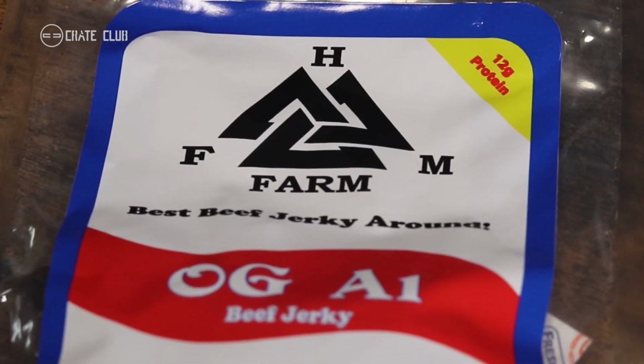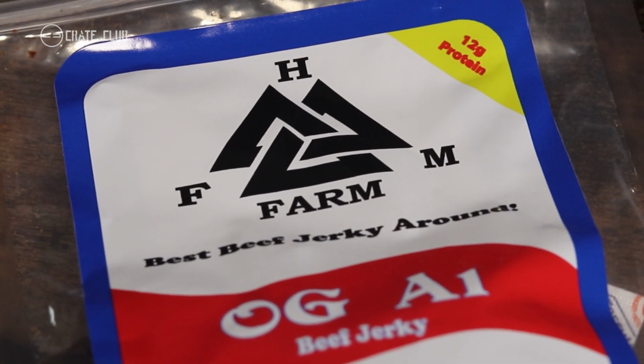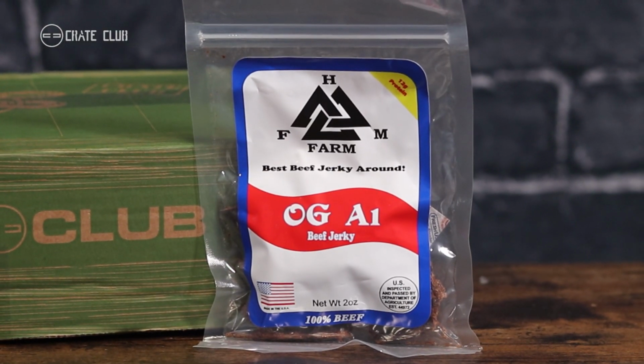Up next, we have a consumable. We don't always send out consumables, but we know that product fatigue matters, so in order to avoid something like that, we have offered you beef jerky. This family-owned Jacksonville-based company offers premium jerky in a variety of flavors. The OG A1 has proven to be a top seller.